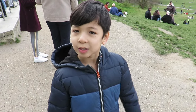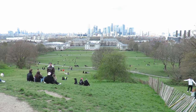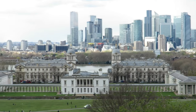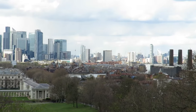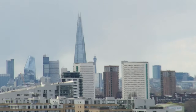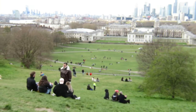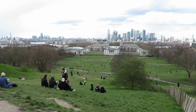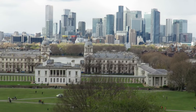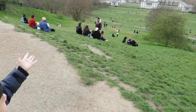Guys, if you wanted to see the whole London, you don't need to go around paying. You should have just climbed this. You should have just climbed here and look! We can see Canary Wharf. We can see that shop building. We can see the whole Greenwich Park. And we also see some cranes. It's cool. We see everything from here. And we even see the busy cars driving around.